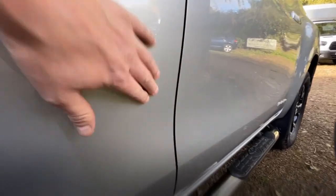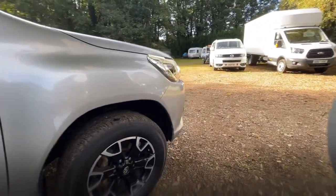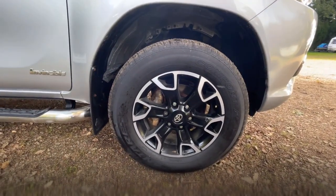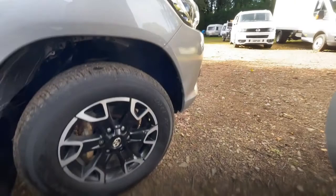There's a tiny, very fine scratch there. I don't even think you can see it, but I can't feel it on my finger, which usually is a good indicator of whether or not it would polish out. Passenger side front wing, again, really nice clean condition. Driver side front wheel and tyre, wheels in great condition, and it's a matching truck tyre to the opposite side with the same tread depth.